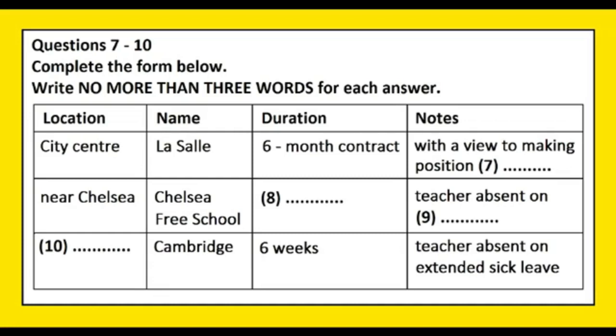That is the end of part 1. You have half a minute to check your answers.